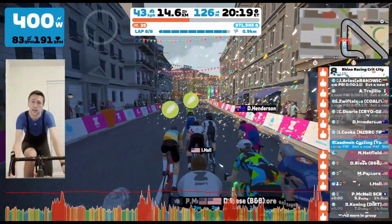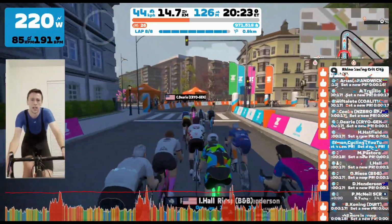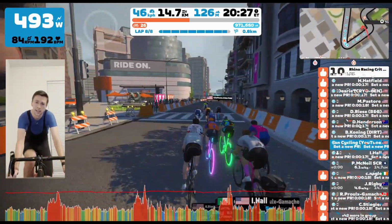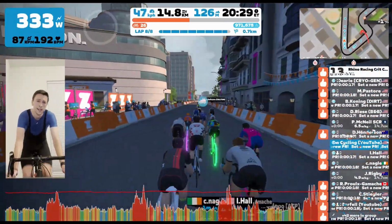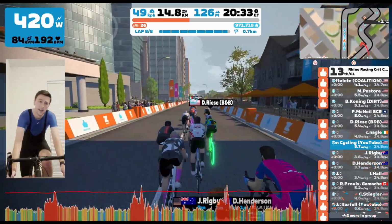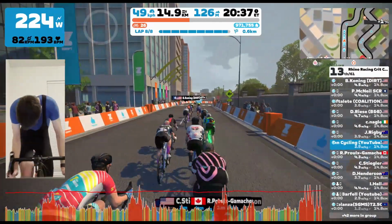So it's just complete pandemonium right now. We have 3 or 4 guys off the front. We got 3 or 4 guys chasing. I'm here just giving it everything I have. At this point, there's no point in saving anything for the finish. I need to jump in this group as much as I can. Heart rate's at 193.